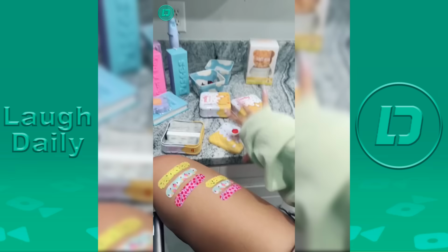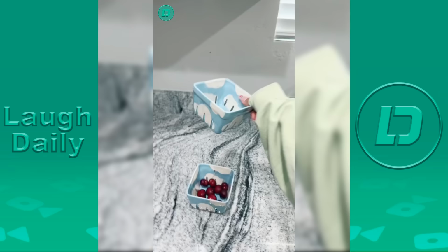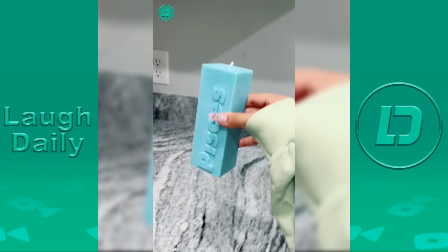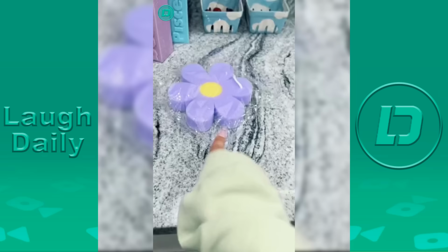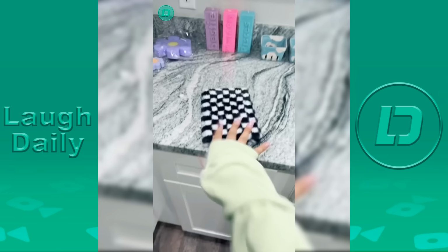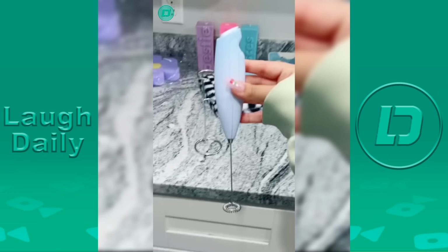Ice cream band-aids. The box alone is so cute, but then look at the band-aids. Printed fruit rinsing thingies. I don't know. I just put cherries in them. This Pisces candle, because I'm a Pisces. Because what a day, and I dropped it. But my bestie. Yeah. Flower sponge and AirPods case. This is my favorite one. It's a fluffy journal, but it's like checkered. It's so cute. A self-care book, a milk frother, and it comes with a stand.